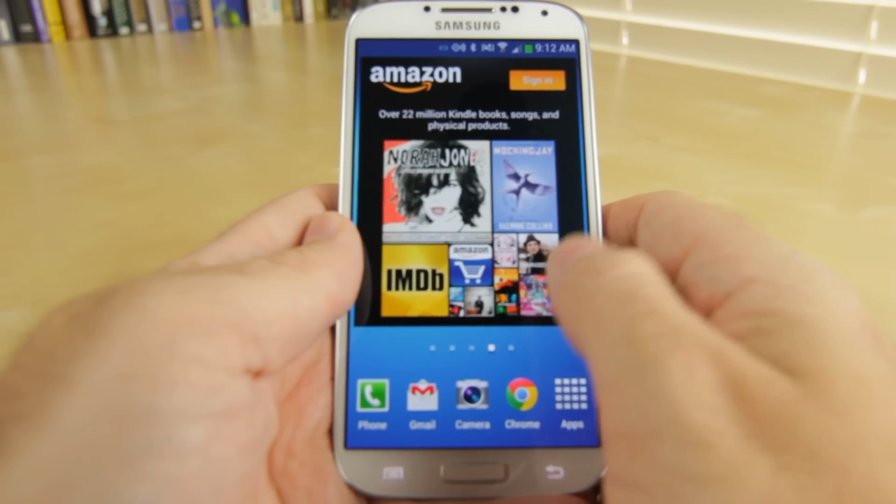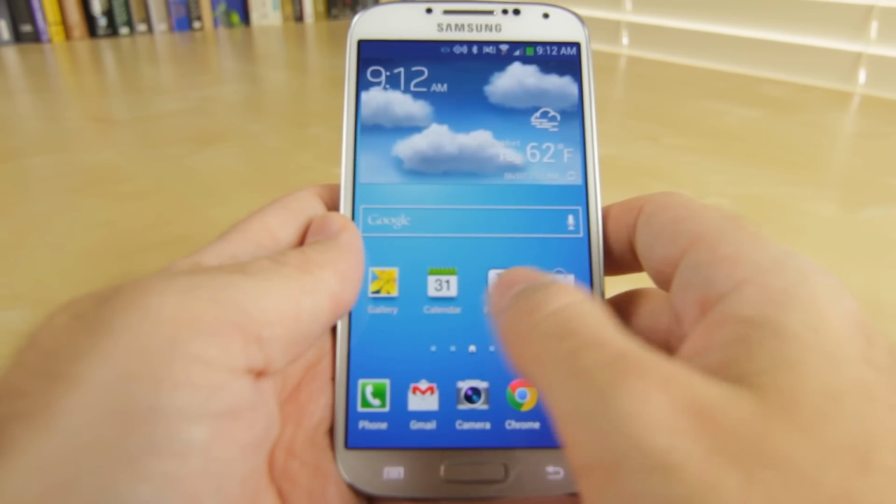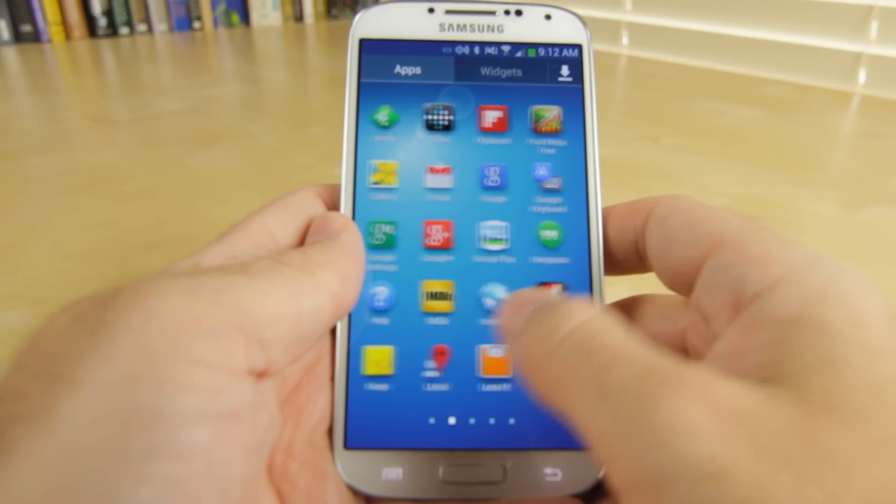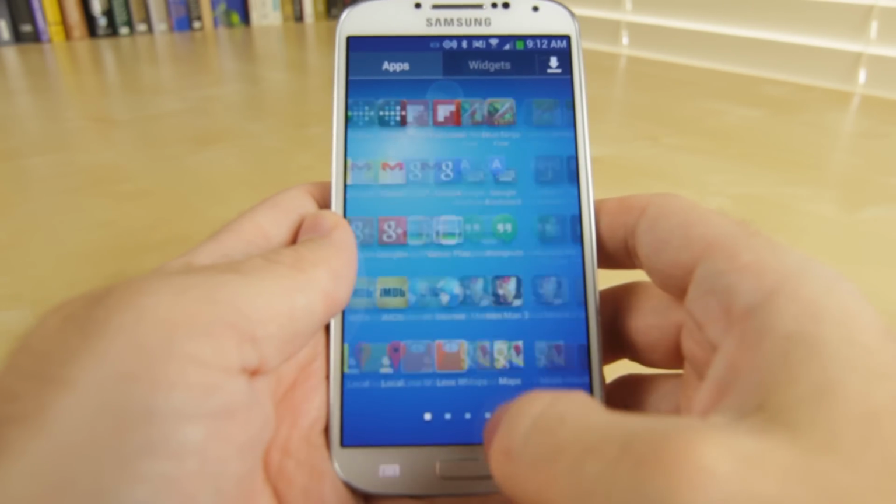First up, of course, it is extraordinarily powerful, blazing fast. It's a quad-core processor and 2 gigs of RAM. That is like the new flagship standard. That's what you should expect out of a device, at least if you want the high-end device, and that's what this is. It's very thin, it's very light.